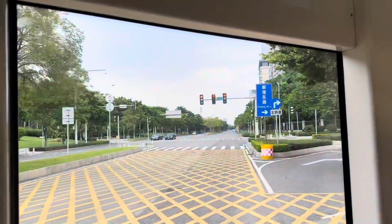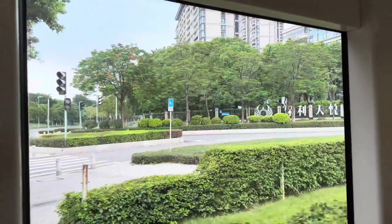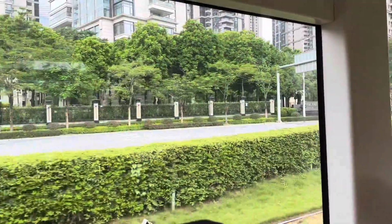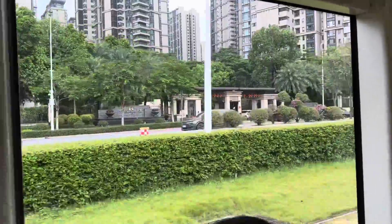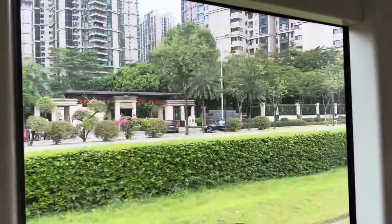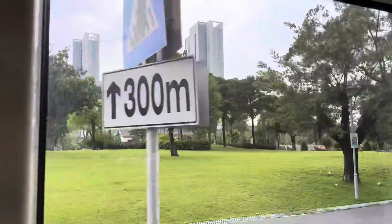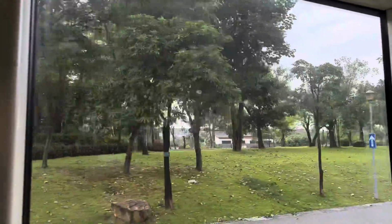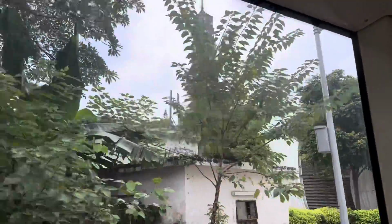As we're getting closer to the destination of this tram, Panyu, which is Guangzhou Metro. This next one, Panyu Pagoda, is the second to last stop. One more river. Going by a bit of a park on this side. Nice. And there it is, Panyu Pagoda.